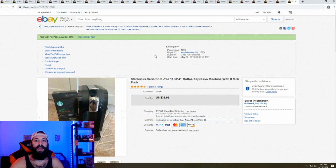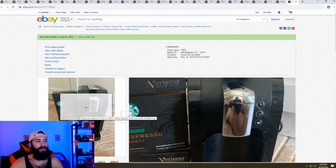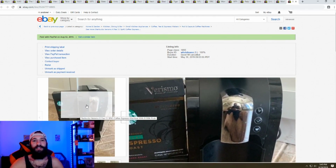This was an espresso maker that we had at our house that my wife was not using because she got a new one, and I listed it for $39.99, and I sold it for $34.99. Buyer paid shipping, which was $17. You can even see again how crappy my photography skills were at the time when I listed this, May 30th.